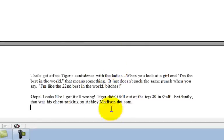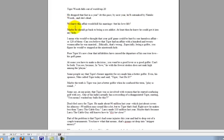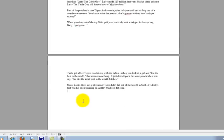Okay, so, oops, looks like you got it all wrong. Tiger didn't fall out of the top 20 in golf. Evidently, that was his client ranking on AshleyMadison.com. Solid. I love that joke. That's a good joke. So here, let's take a look. We got 1, 2, 3, 4, 5, 6, 7, 8, 9, 10. Larry the Cable Guy with two laugh points. 11, 12, 13, because we count two laugh points as two. 14, 15. 15 jokes.